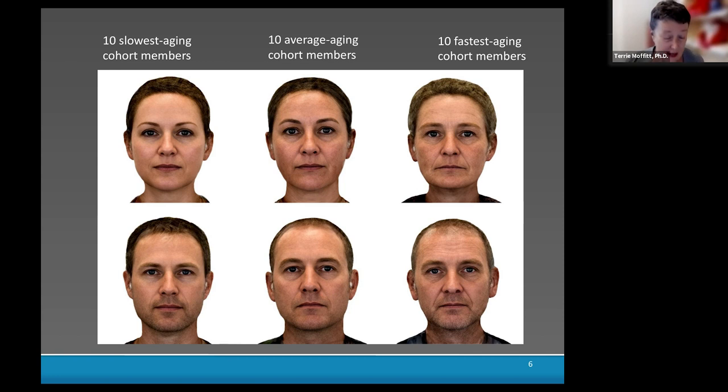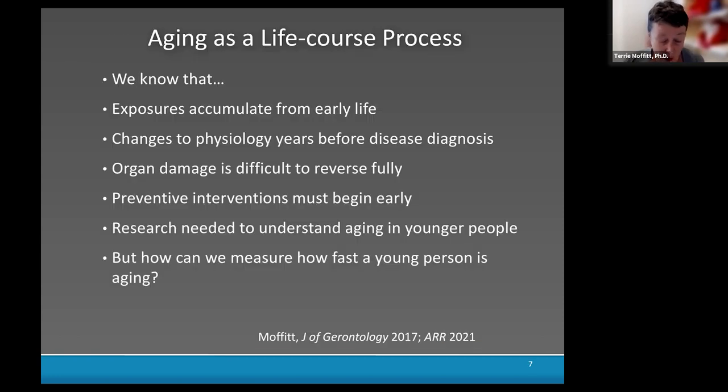We wanted to quantify this biological aging. Now, we thought of aging as a life course process. First, we know that exposures that cause age-related diseases accumulate starting from very early in life. We know that changes to physiology occur many years before disease diagnosis. We know that organ damage is difficult to reverse fully once it's established. And this all goes together to suggest that preventive interventions must begin early if we aim to slow aging and extend health span. We think research is needed to understand the processes of aging in young people if we intend to intervene and change these processes.